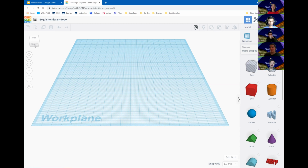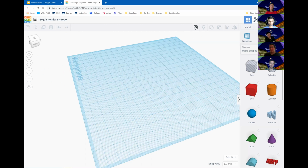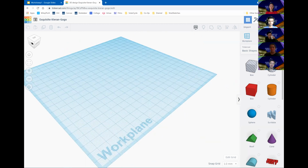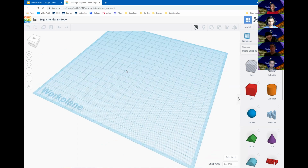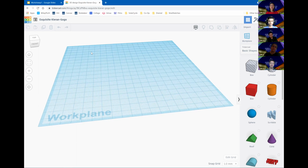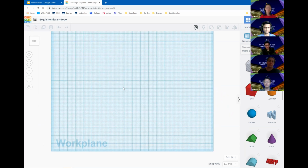Now, I also have this cube that says top and front. I can use this to change how I look at my design. As you can see, I'm rotating around the work plane and changing how I look into things. For now, let's go to the top. There we go. Double click the top and you will end up at the top.